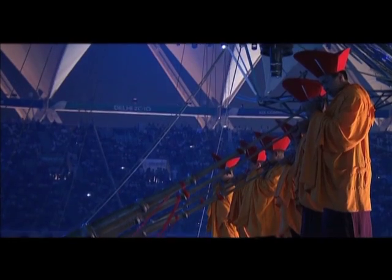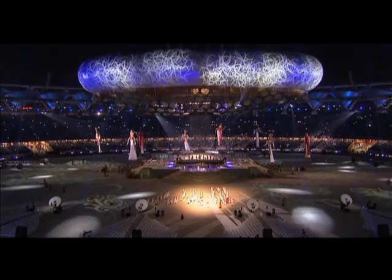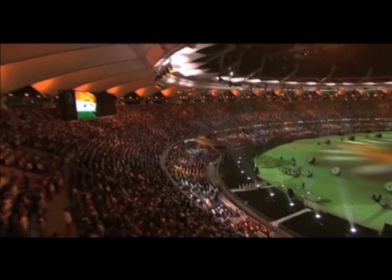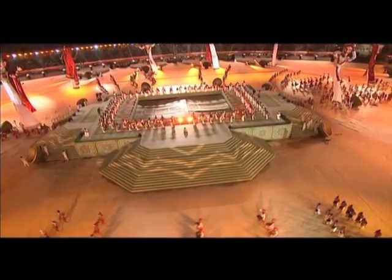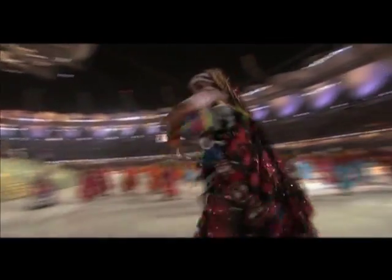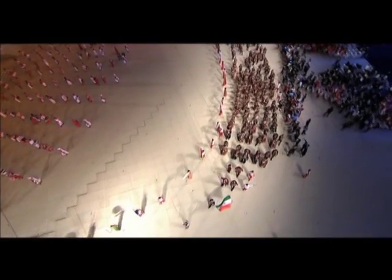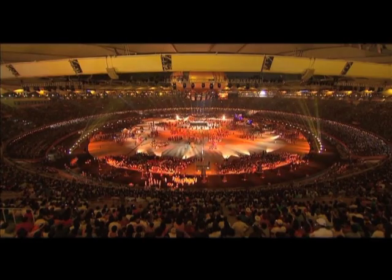2010. A new dawn breaks over India. The focus of the whole world as it unfolds a grand spectacle. New Delhi is the venue for the Commonwealth Games 2010. And Jawaharlal Nehru Stadium is the crown jewel.